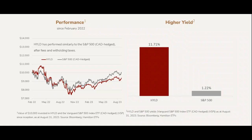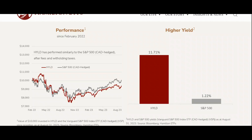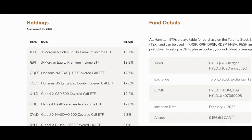Now, this is not exactly a bad thing. In fact, with a lot of covered call ETFs, it is expected that they would underperform the underlying holding. The main reason most people buy a covered call ETF is not for a higher total return, but rather for a higher income yield. But I wanted to highlight the aspect of underperformance, mainly because the way these graphs are presented might make someone think that this ETF has the potential to outperform the index, which is certainly not the case.